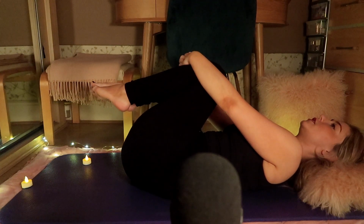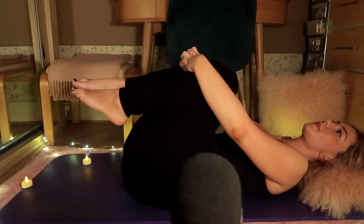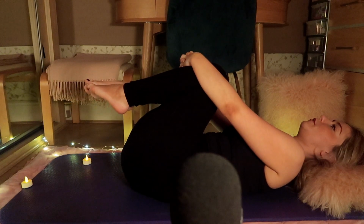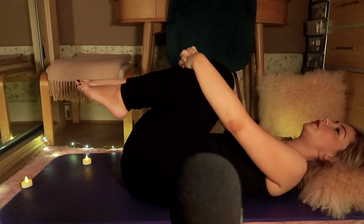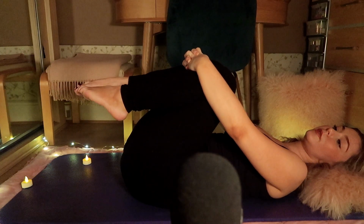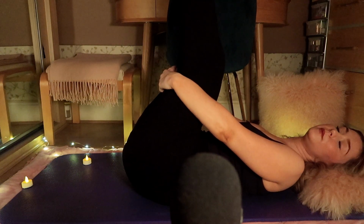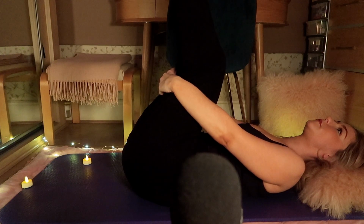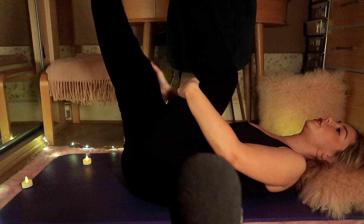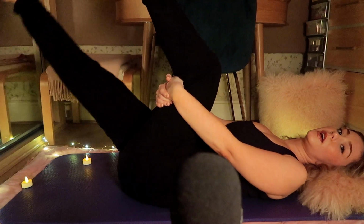And this is really just loosening up the hips, but also because you're having to do a little bit of balance, it's still engaging that core, which I think is so important. Now what you can do next is just draw the legs upwards, okay? And that way you can feel the stretch in the back of your legs. And you can also just do this with one leg, however you prefer.